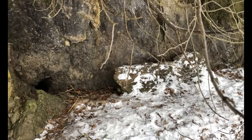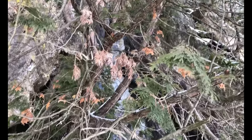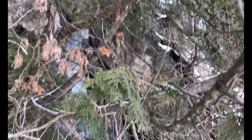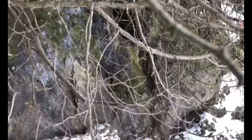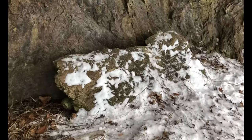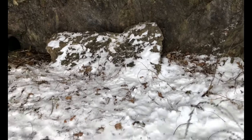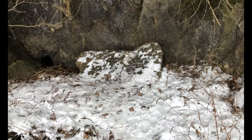Before we leave the Intervale, a little more to see. There seem to be at least two more features of interest outside the cave. To the right of the cave, a perch stone sits in a sort of natural niche, almost as if in a shrine. Here's what the stone looked like before it was covered in snow.